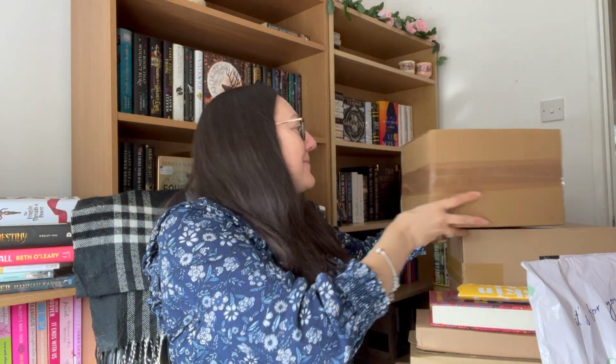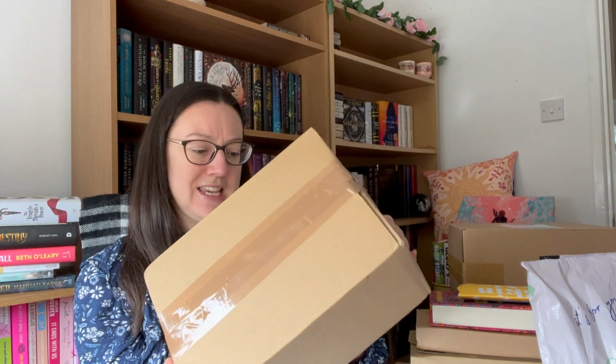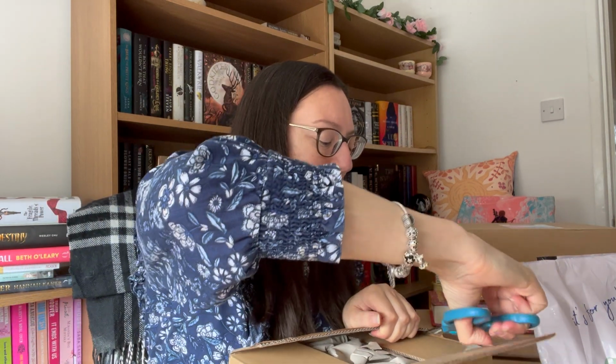Okay, the next one, I think, is Fairy Loot. So I ordered in the Fairy Loot sale 3 months ago. Was that July? Yeah, in July. And it was taking a while. I got 3 books, and realised it was taking a while for them to come. And I read on the email, because I thought I better get in touch.